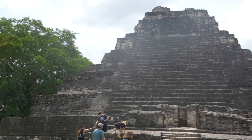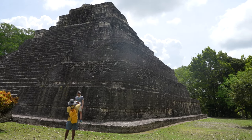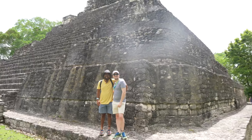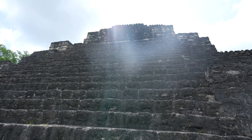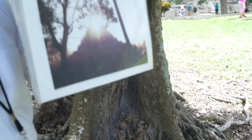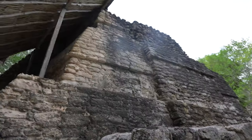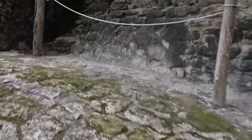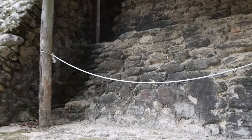Next, we've come to this massive, beautiful temple, Temple Number 1. This temple is aligned so that the first rays of sun at dawn on the solstice shines through the top and onto an area where it is believed a statue would have once stood. Temple 1 is for the sun, and this temple is for the moon. It is super cool here that you can see the remains of the red color that would have once covered all of the temples.